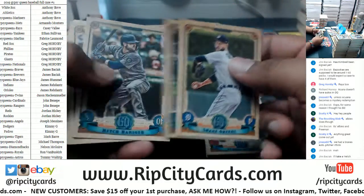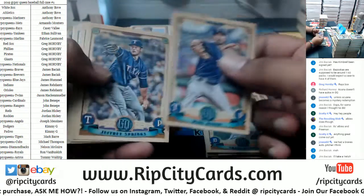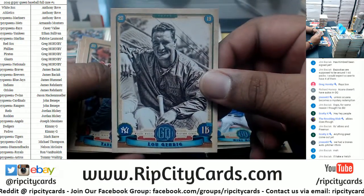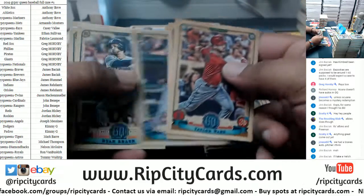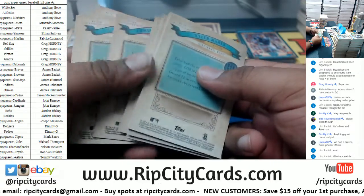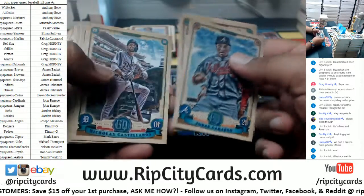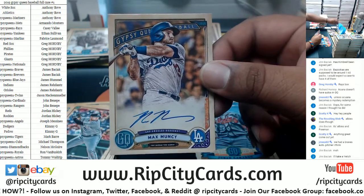Arenado fortune teller mini Rockies. The no name variation for the Rockies Blackmon. Nice, Lou Gehrig, Yankees, the old school card, code 323, very nice. Babe Ruth and Lou Gehrig for the Yankees there, that's cool. Alright, no bazooka backs there. Max Muncy, Dodgers autograph.